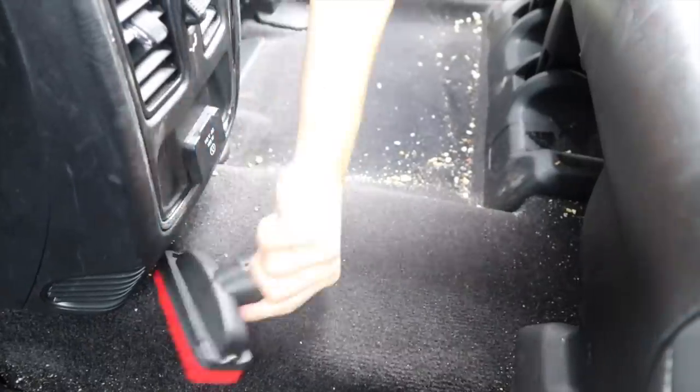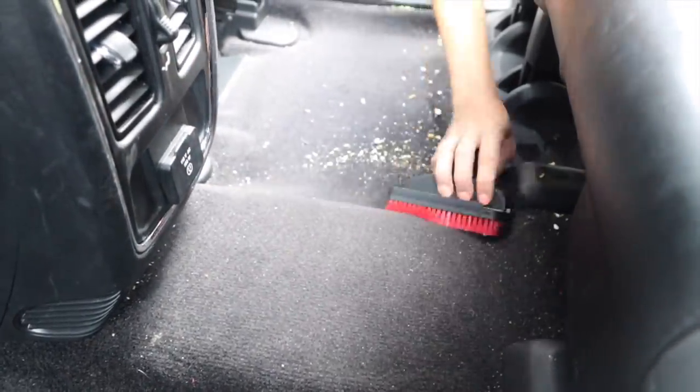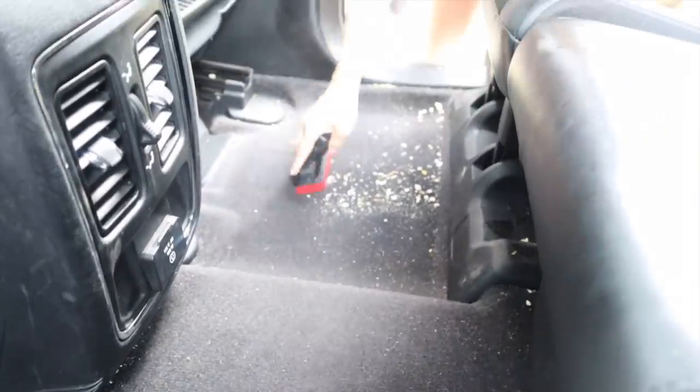Now I'm doing the same thing with the brush again, but I'm just brushing everything to the center since there's so many more crumbs in this part of the vehicle.